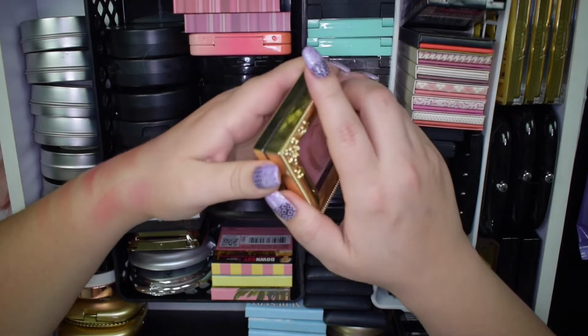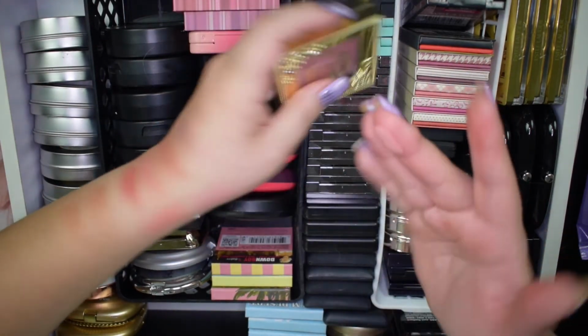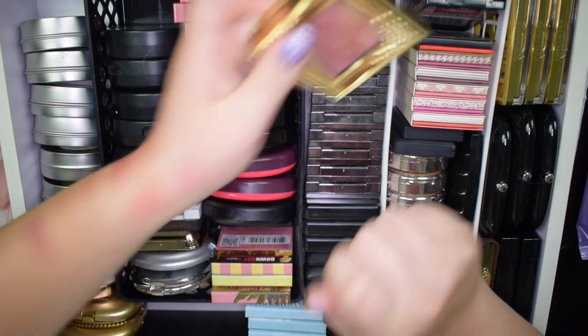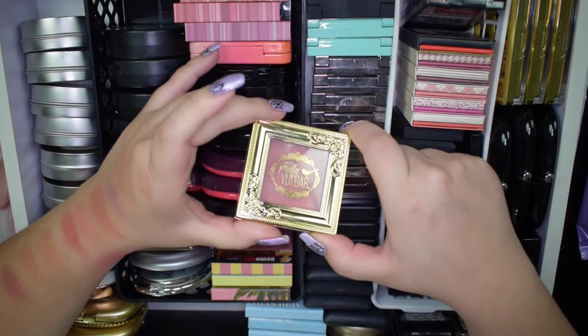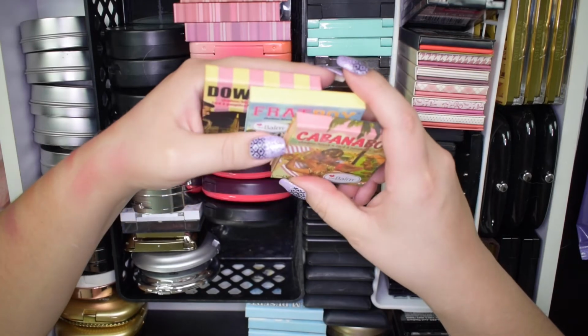This is the Pretty Vulgar blush. I personally would not have purchased this blush if it was completely up to me. I had seen the Pretty Vulgar blushes before, and honestly, I wasn't really interested in them, but they are really nice blushes. But this one is very, very dark, so I'm going to go ahead and pass it along to my friend.